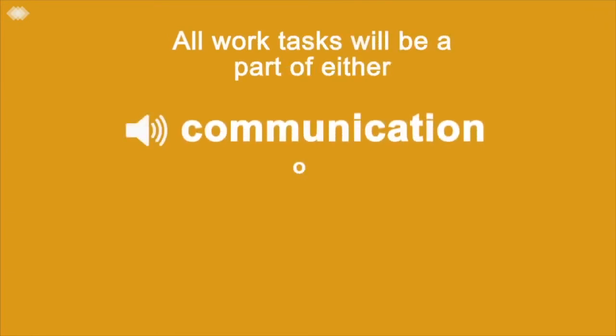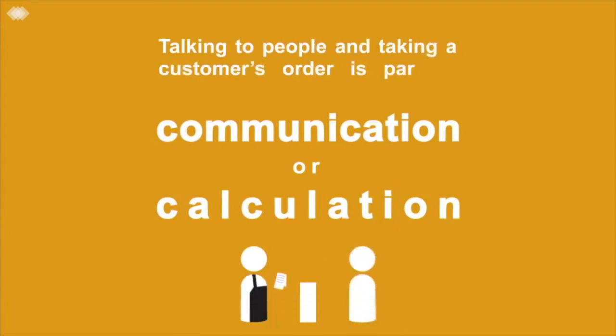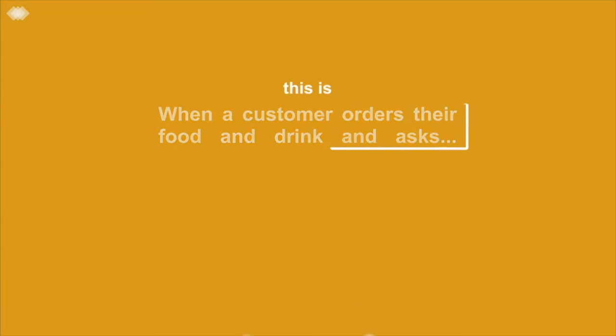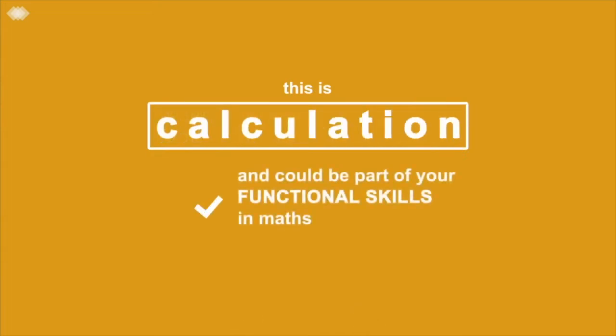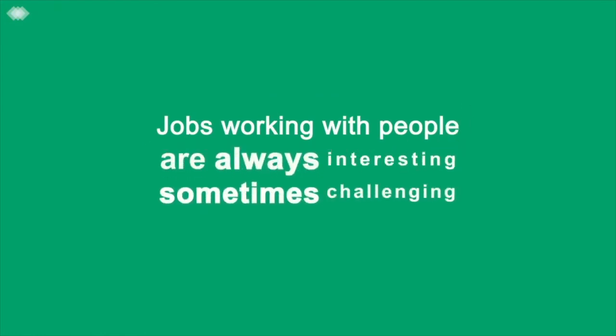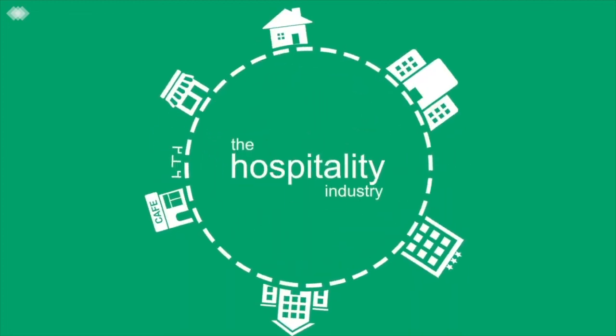All work tasks will be a part of either communication or calculation. Talking to people and taking a customer's order is part of communication and links to your functional skills in English. When a customer orders their food and drink and asks how long it will take, this is calculation and could be part of your functional skills in maths. Jobs working with people are always interesting and sometimes challenging, but often very rewarding and enjoyable. And these jobs and many others are found in the hospitality industry.